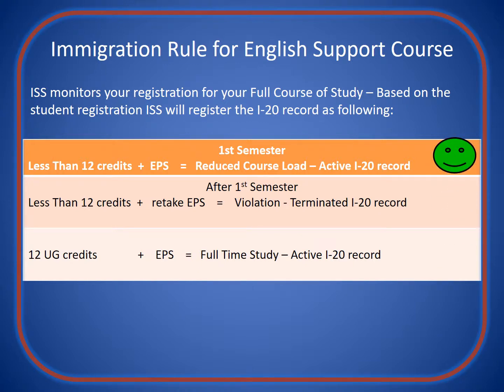After your first semester, if you are taking less than 12 credits and have to retake EPS, this would be considered a violation of status and your I-20 record would be terminated. After your first semester, if you're taking at least 12 undergraduate credits plus retaking an EPS, you will be considered full-time and your I-20 record would be active.